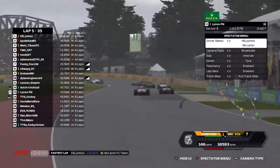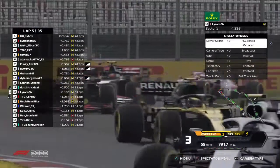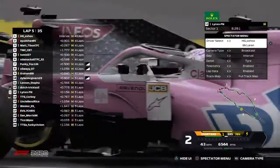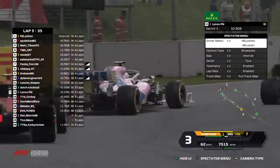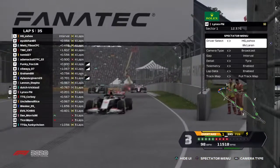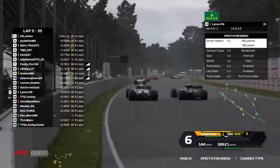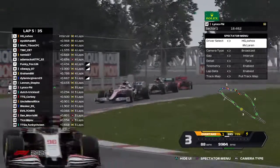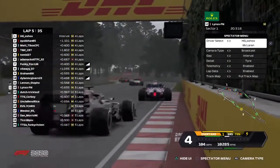Here comes Links on Dutch into turn 1. Not quite. Oh, Dutch has gone straight on. No, he's managed to haul it back in there. He went very deep into turn 1. Links trying to go around the outside. Dutch has fended him off for now, but on those hard tyres. Oh, Links around the outside. He's got ahead. Dutch has to let him go. So Links up to P12.